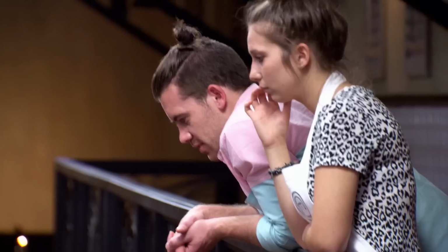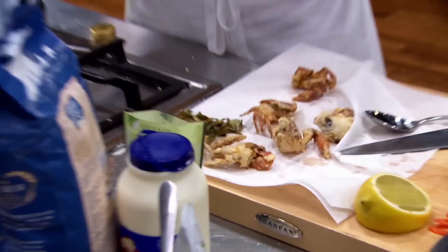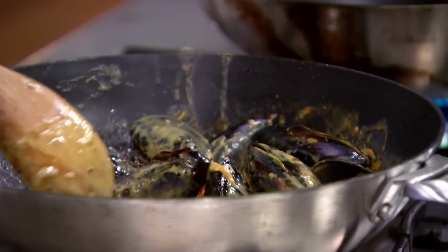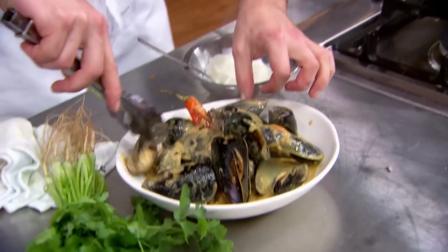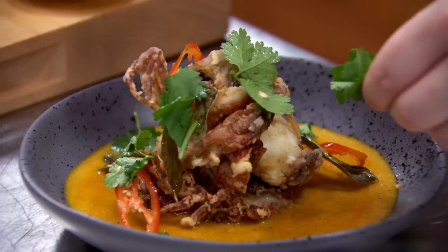I don't want that. From up here, both dishes look absolutely incredible. This is way too close to call. 30 seconds to go. Come on. Hurry, hurry, you've got 10 seconds left. 9, 8, 7, 6, 5, 4, 3, 2, 1. That's it. Hands off dishes. Well done, guys.